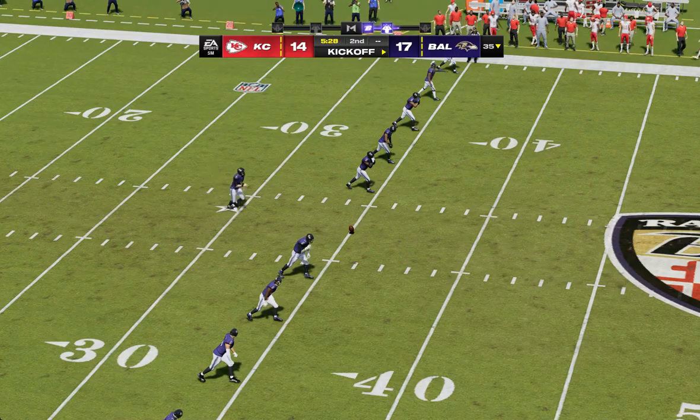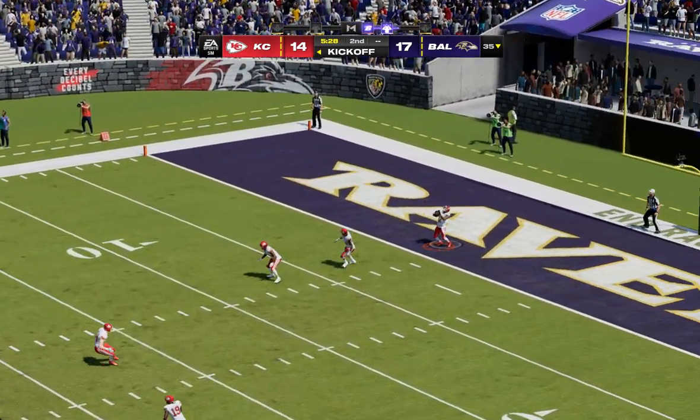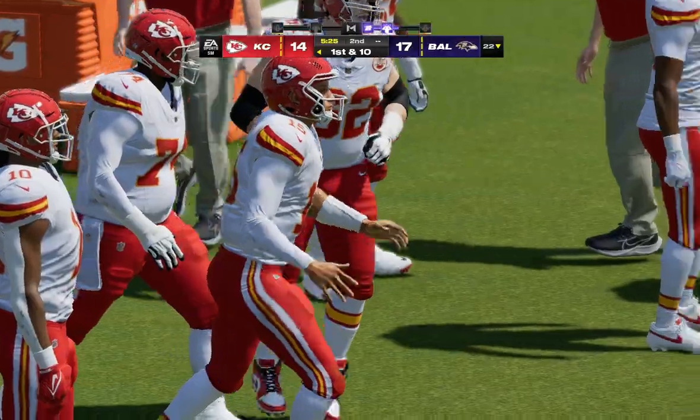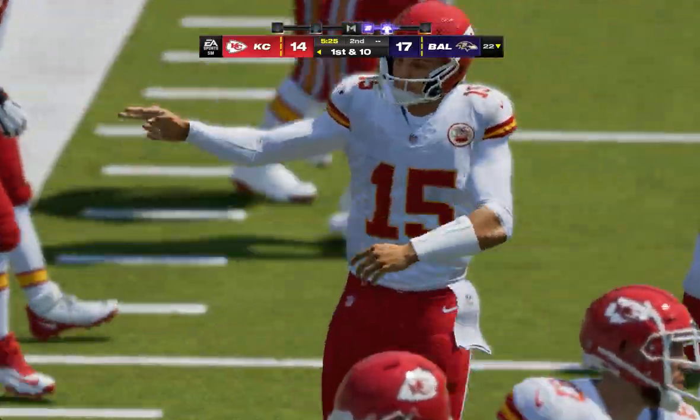Tucker now to kick it away following the touchdown. From a couple yards deep, he'll bring it out of the end zone. And he returns this to the 22. Here's the Kansas City offense now as they get set to take over.